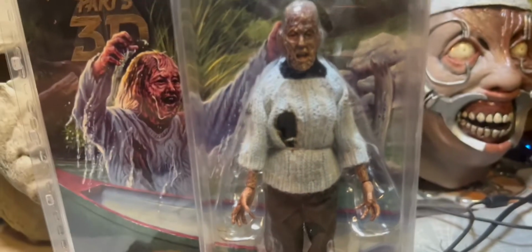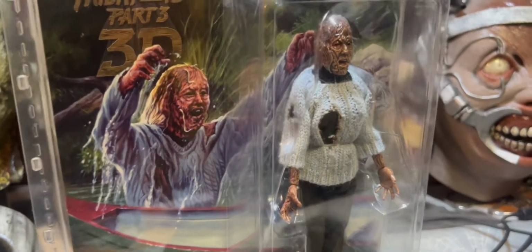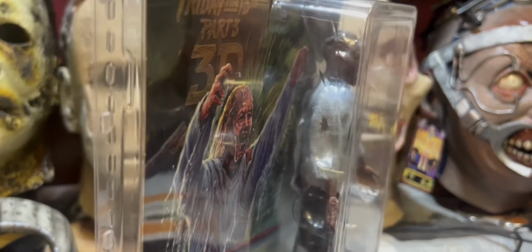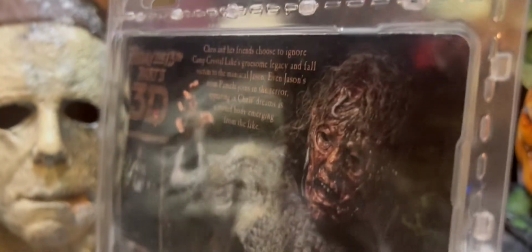That's the awesome part. But, you know, I love when NECA did their figures like this, because you get that beautiful art card right there. And then, of course, you get to see the figure too as well. I'm looking forward to getting more Friday the 13th figures like this in this type of boxing. Like I said, I love that artwork.